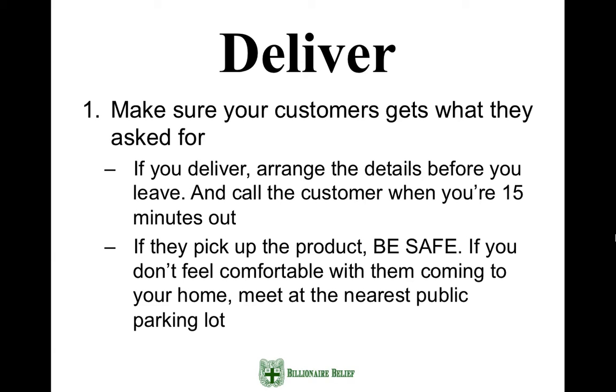Because that's the whole point. You've got to cash out, and the only way to cash out is to deliver the product. So once you come to terms, meet up, and exchange, you give them the product, you get the money, they get the product, period. And you're done. Then you just rinse and repeat.